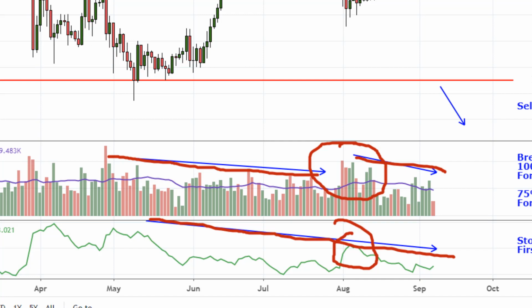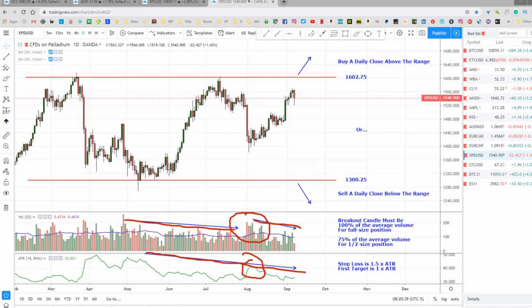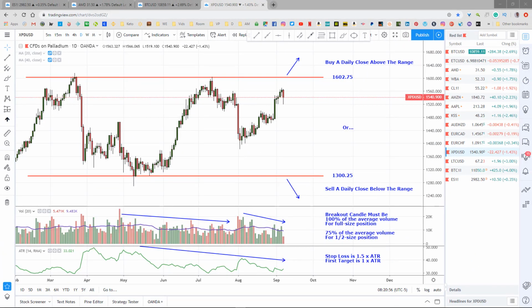Also, remember that trading maxim, a line is never just a line, it's always a zone. I like to contain all the candle bodies when I draw the patterns, but I don't worry too much about the wicks. So I've got candle bodies here, and they're all contained, so that's good. So here's the plan. We will buy a daily close above the range or above 1602.75, or we will sell a daily close below the range or below 1300 and a quarter.